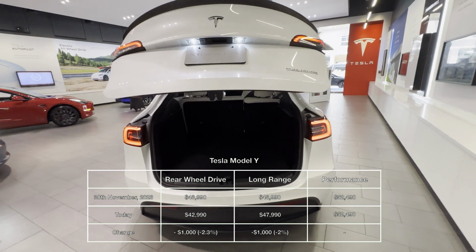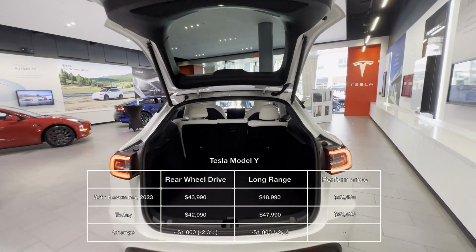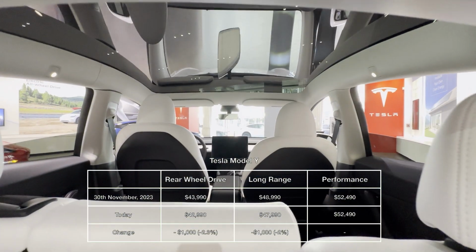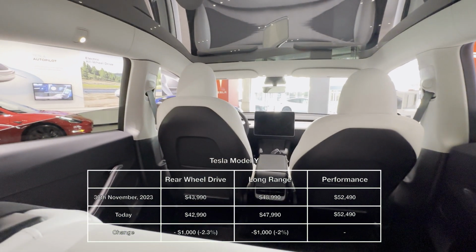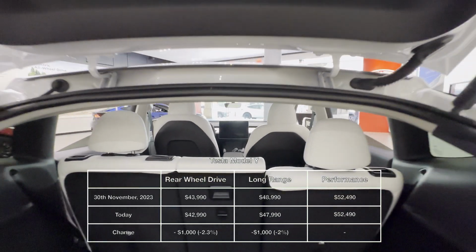So the Model Y rear-wheel drive is currently at $42,990 and the Model Y long range is currently at $47,990, both down by $1,000 until Feb 29th. The Tesla Model Y performance has no changes and is listed at $52,490.